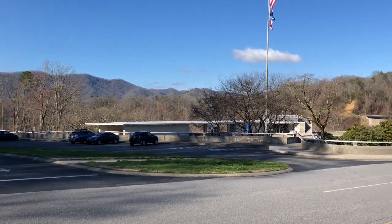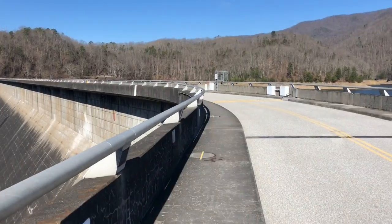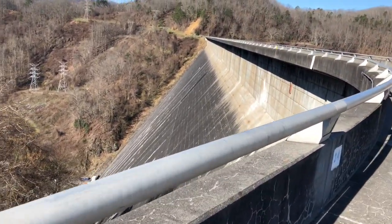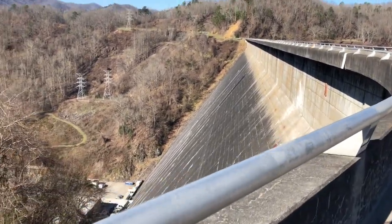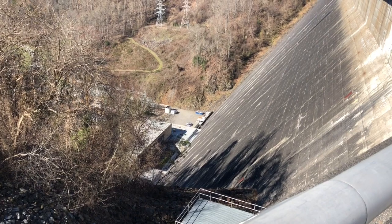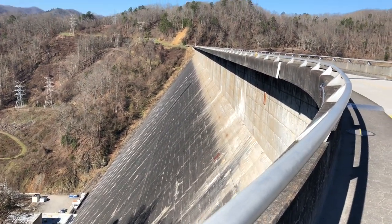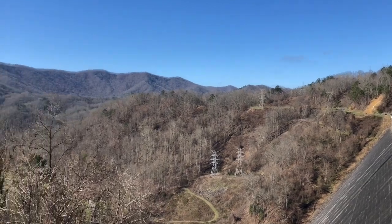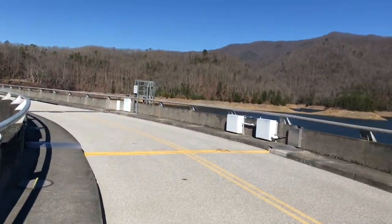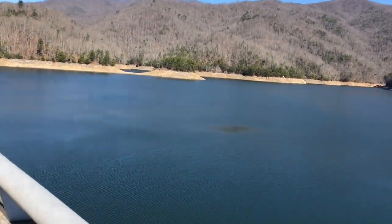So, the visitor center. And we're headed across. We're coming across the dam. Looking over the edge. It's a long ways down. Back all that water. 10,000 acres. Blue skies. It's hard to get rolling. We got to get going, but it's kind of fascinating. See what man can do.